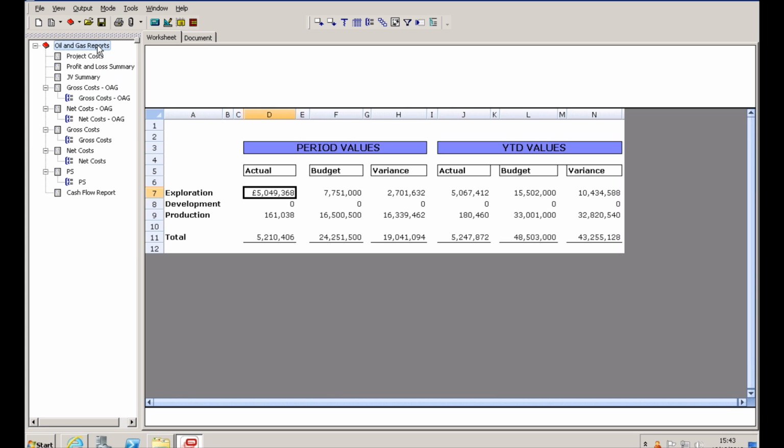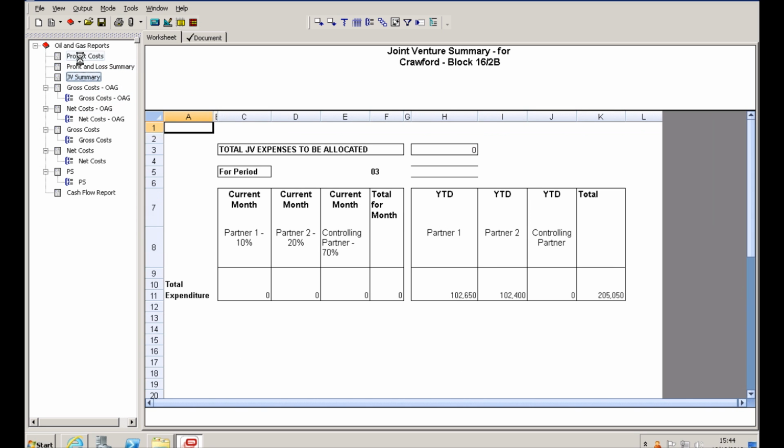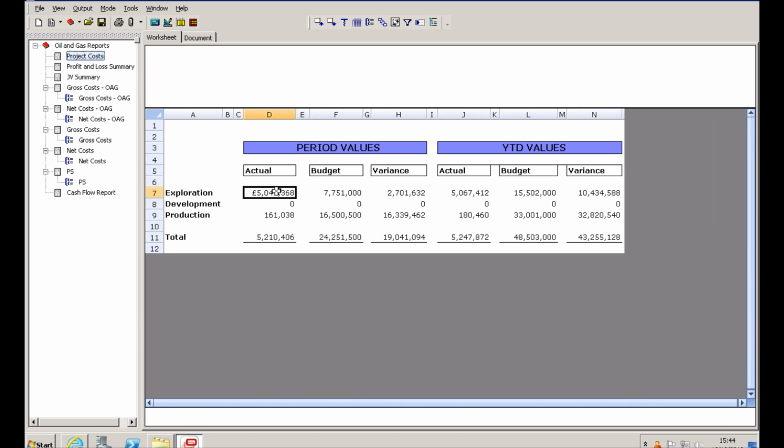So what we're looking at here is a sample, and it really is only a sample set of reports for an oil and gas company. One of our standard tricks is that we will often try and work with existing report formats. We don't try and ram a standard report pack down people's throats either. If we look at this single report page, this is focused on project costs, and you'll see we've got a P&L summary report in a little bit more detail there, and we've got some JV information further down. But if we start with the project costs, what we're looking at here is a set of information that relates to the organisation as a whole.